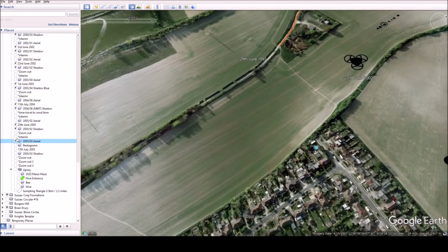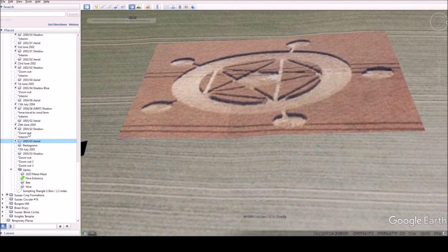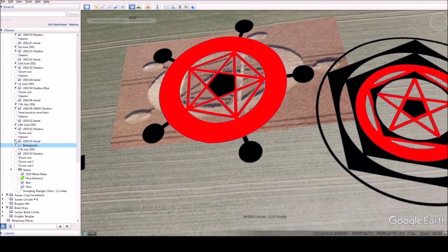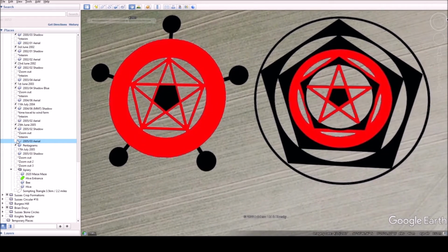The last formation to appear in this general area was again in 2005. This time, on the 17th of July, Sussex received its first 5-pointed star inside a ringed pentagram with 5 satellites. You may remember that the second pentagram was over near the Long Man of Wilmington. Here I've laid it alongside and highlighted the similar parts of both formations.